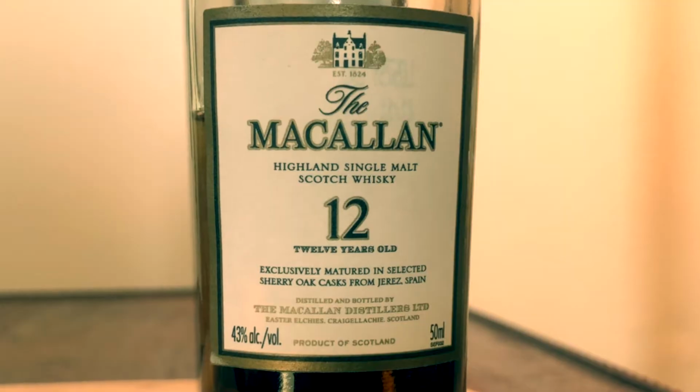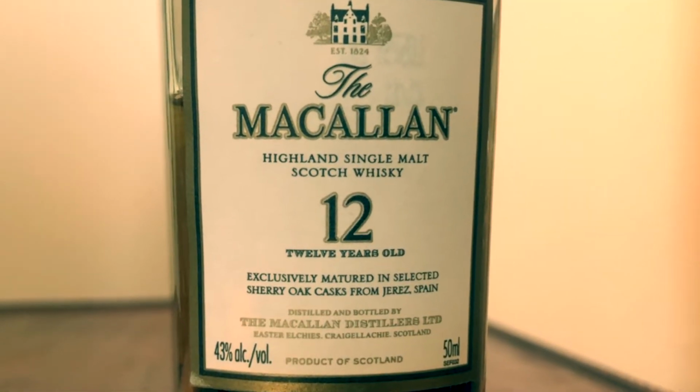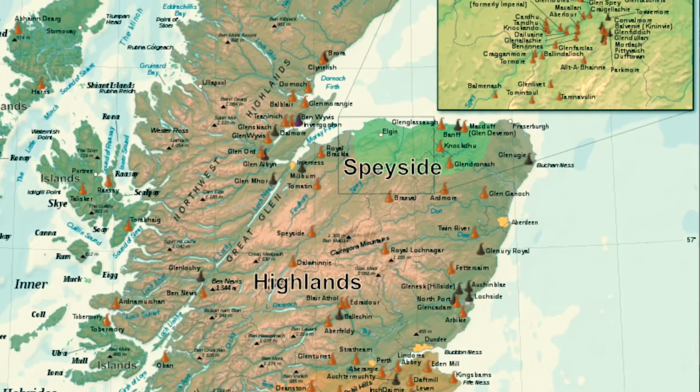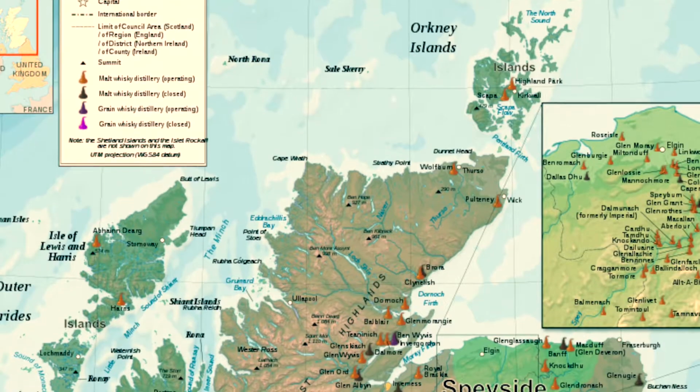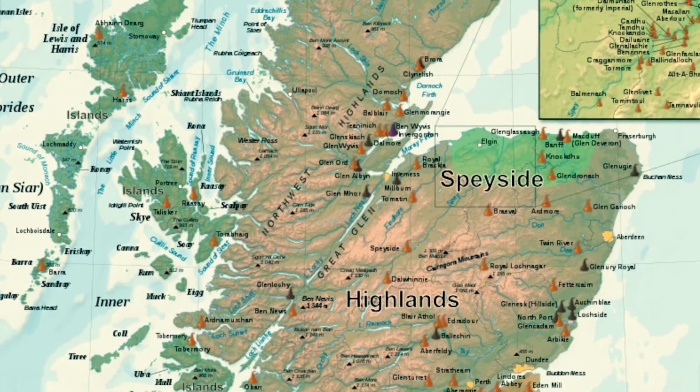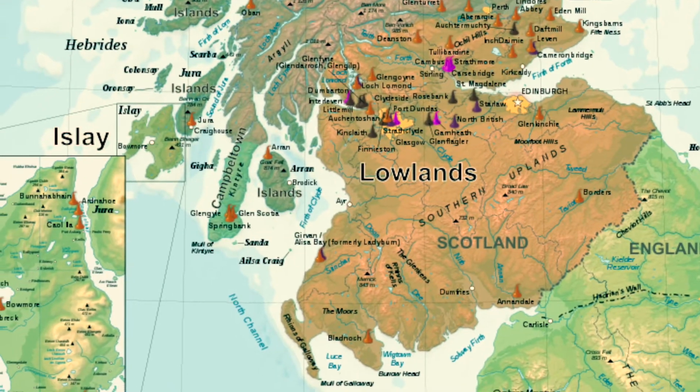Macallan, technically, on the bottle, says that it is a Highland single malt. If you dig deep into the history of Macallan, they prefer to be called a Speyside region single malt. One of the smallest regions, but the largest producing region of all of Scotland. Actually, I believe 60 to 65% of production comes directly out of the Speyside region. Roughly 23-25% comes out of the Highlands, about 5 to 6% comes out of the Lowlands and Islay.